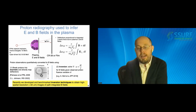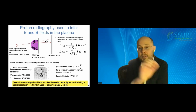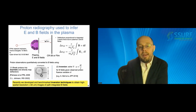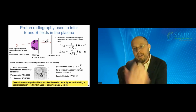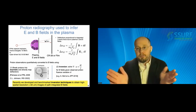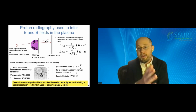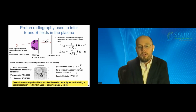And then you can quantitatively analyze this in one of two ways. One is if you can put some mesh in between and break your proton beam up into a large number of beamlets, you can track how far each of these beamlets moved from its default position, determine what the angles were from that, and get your magnetic fields. There's a more powerful method that we've been developing, which is not to do a mesh image, but to just have a simple fluence image. These deflections will cause focusing and defocusing of protons on the detector. That gives you intensity variations, and you can do a mathematical inversion of that and get the magnetic fields at high spatial resolution.